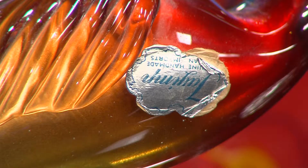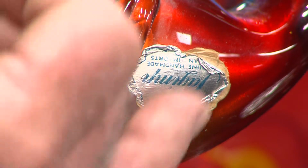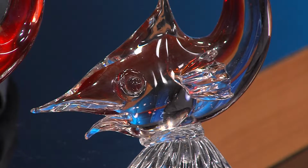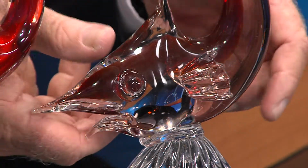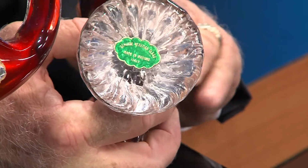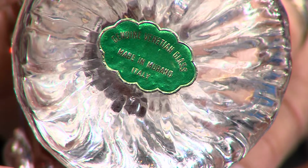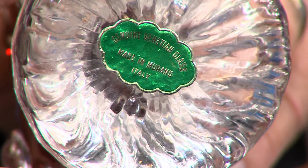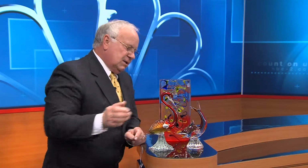Now, this one has its original foil label right here that is kind of upside down, but it says that the piece was made in Italy, in the Venice area. Again, not artist signed. And then this one over here, which doesn't have a lot of gold in it at all, but this one does have the foil label. Let me tilt this up right down here so Bob can get it. Right there it is. You'll see that. Okay, that actually says that the piece is genuine Venetian art glass, and it says that it's made in Murano. So, really nice piece of art glass.